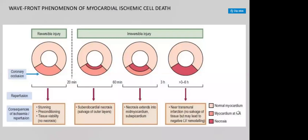Similarly, on the wavefront phenomenon of myocardial ischemic cell death, when we try to have a look, we can comment on the various timings. So in timing wise, if there is a reversible injury, as we can see over here, initially there will be stunning, preconditioning, or tissue viability will be seen. Although, of course, in the initial 20 minutes, there's no necrosis at all.